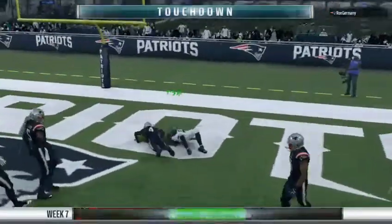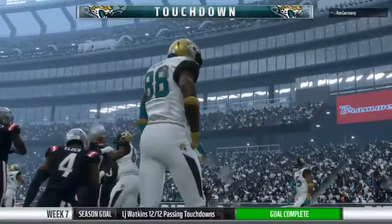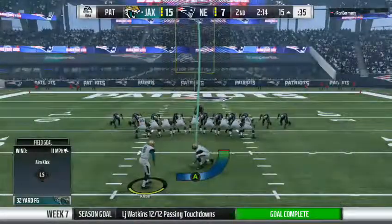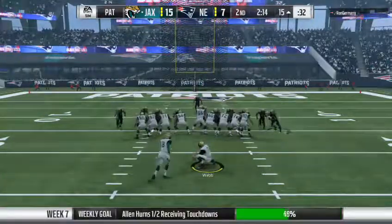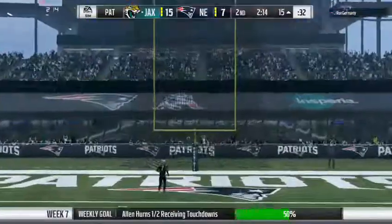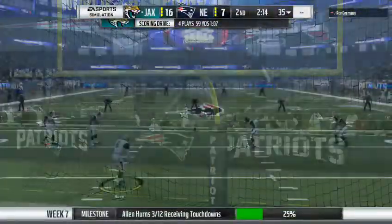Looking to throw. That's Hearns. He's got it. Touchdown, Jaguars. Allen Hearns, his third touchdown now on the year. And the Jaguars add on to their lead. And he atones for his miss the first time around as this one is up and good to extend their lead.